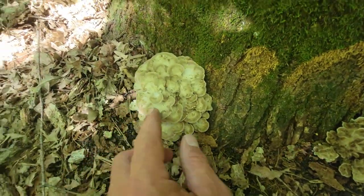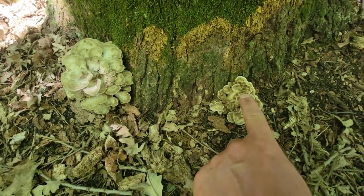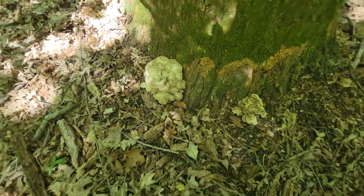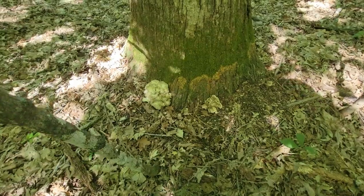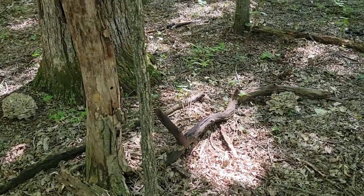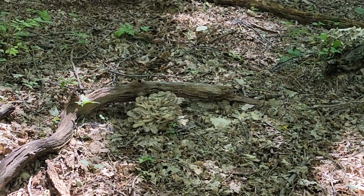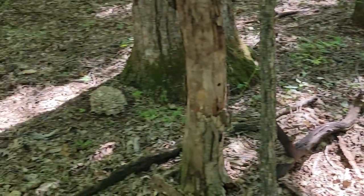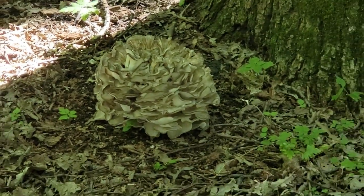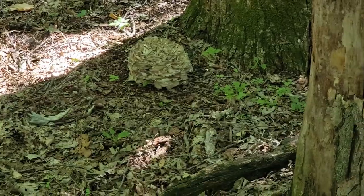Cute little guys though. Notice how these are really light colored. I don't know what causes them to be light colored, and then the next one's dark brown. There's one from last week I never seen. And there's the one right there that we wanted to check on. It's a week's worth of growth. It didn't get that big, actually. I thought it would have been twice that size.